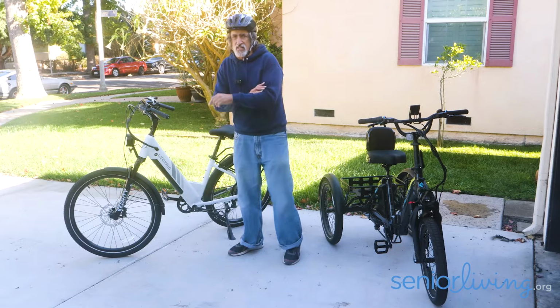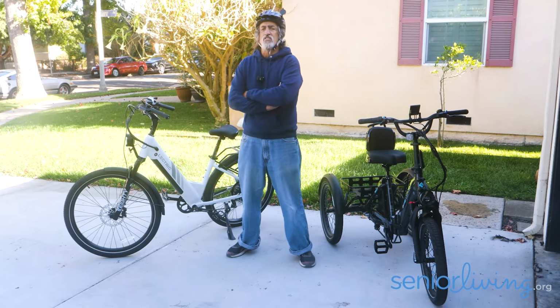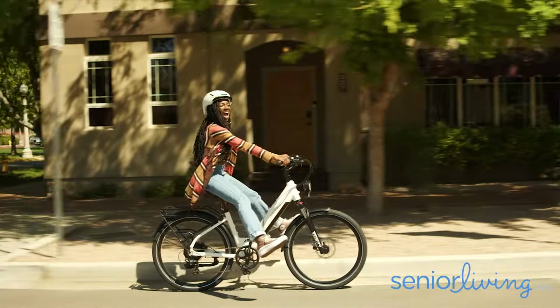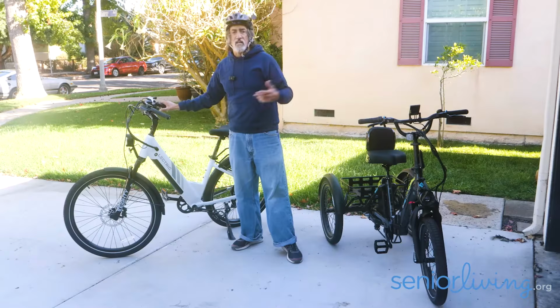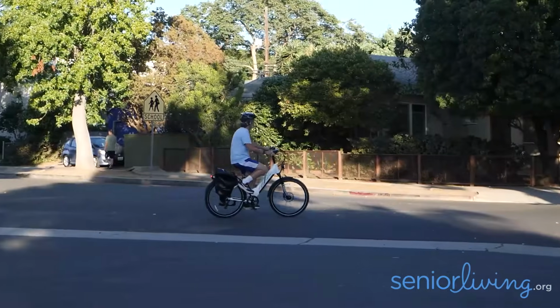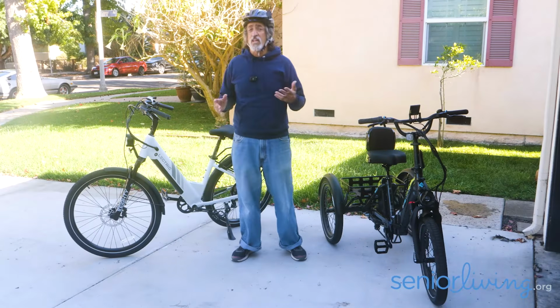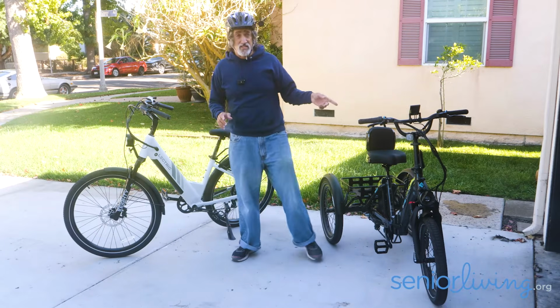But even at its lowest gear, it can sometimes be hard to start from a complete stop due to the bike's heavy weight. And that's where the throttle comes in handy. And like the tricycle, the Express comes with 5 different levels of pedal assistance. The throttle works whether you're pedaling or not. And the pedal assistance can power the bike up to 28 miles per hour, twice as fast as the trike.